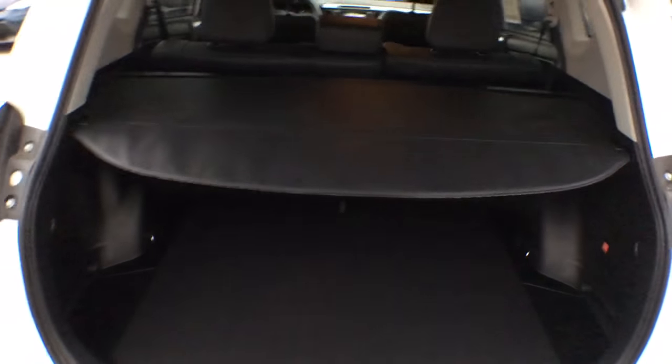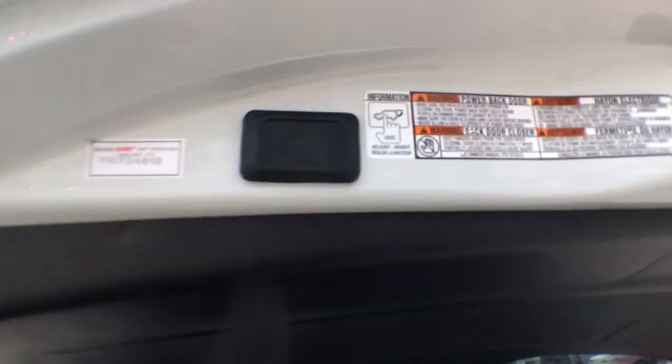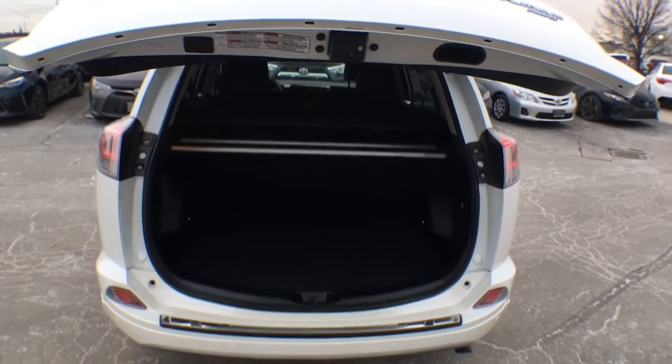We also have our tunnel cover. So again, if you're an organizational person, very easy to use, slips in like that and just kind of keeps everything out of the eyes of the passengers, which I absolutely love. We also have your solid hooks down here if you want to tie some things down, have some heavier items. And of course we have your spare tire just underneath there. So to close your lift gate, there's just a little button right here. You just want to touch it one time and it will automatically close for you as well.